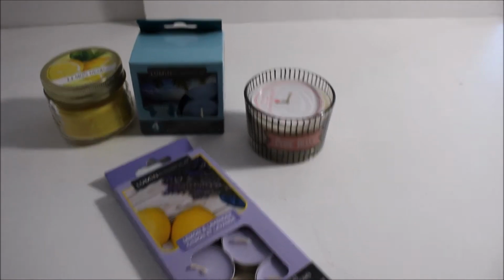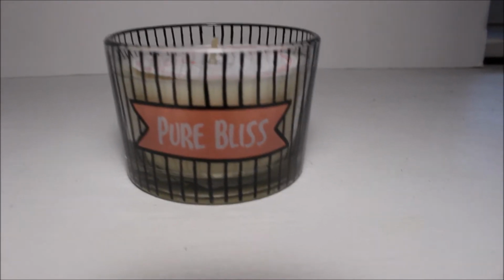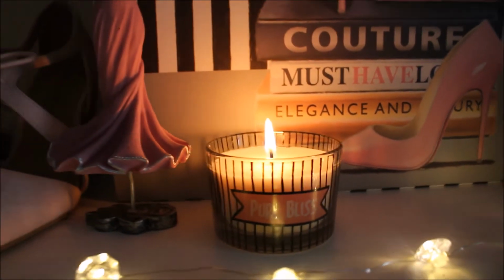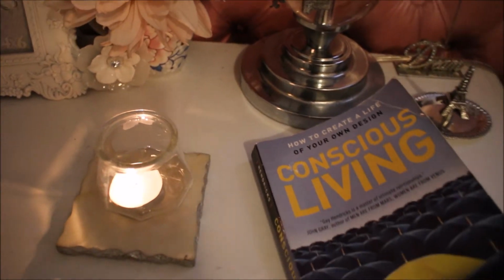I got these candles from Dollar Tree. This one says Pure Bliss. I thought it was really cute and it would match my beauty room. It kind of reminded me a little bit of Victoria's Secret. And then I have the lavender lemon candle lit for nighttime.